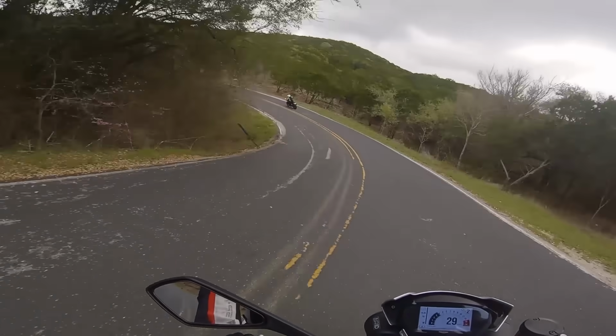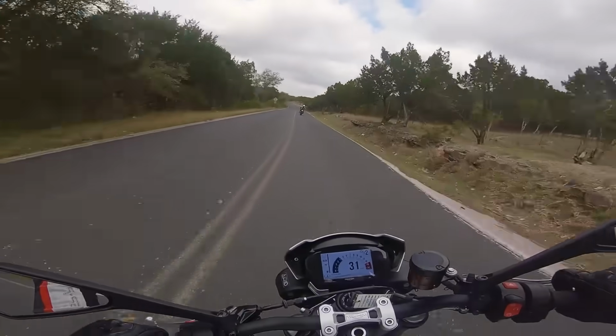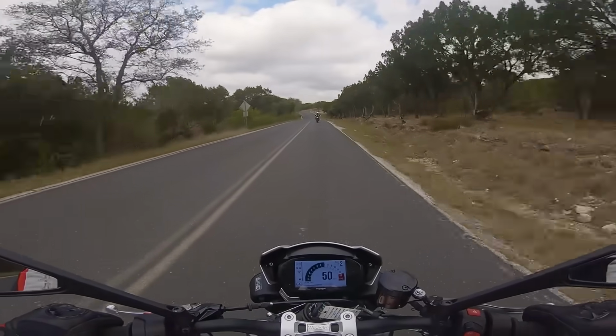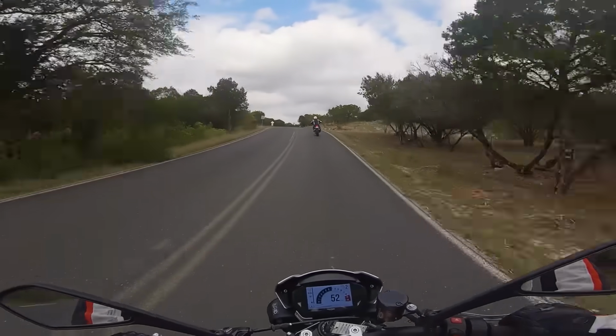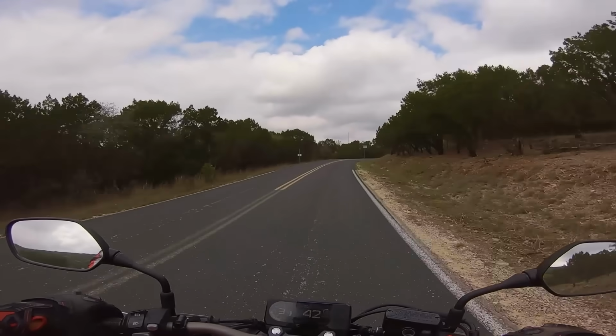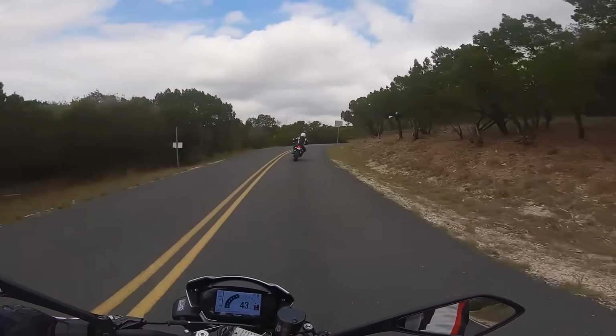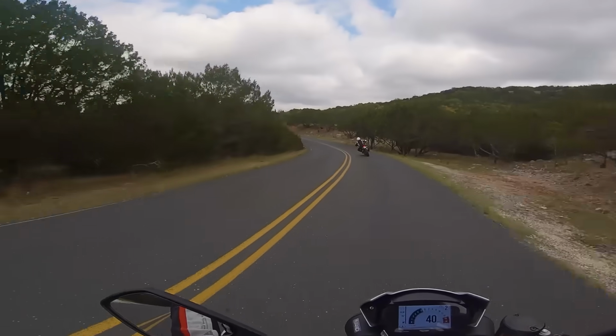Like the VFR, to bring up my own little passion, it's only making about 100 horsepower, but that's all you need on the street, you know? Totally. I thought the VFR made a little more than that though, no? No, it's pushing about 100. Okay. With a tune it'll make more, but I'm not tuning that thing.